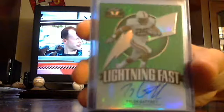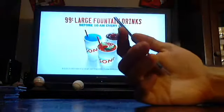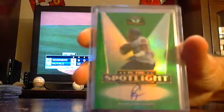Box number 5. Got a lightning fast of Tyler Gaffney. That one not numbered. Got a die cut of Jimmy Garoppolo, the Patriots. Honor Guard die cut, Jimmy Garoppolo. That one is numbered to 50. Got a Kadeem Carey in the spotlight.